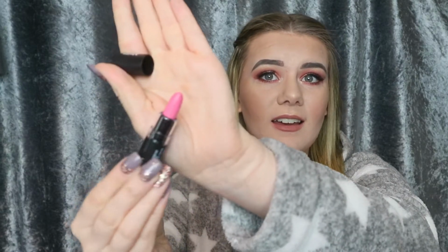Door number 6 is a lipstick. Okay, all right. And this is a matte lipstick as well, and this is in the shade Fluff Piece. So this just looks like a classic pink colour, like a classic Barbie pink kind of colour, which I'm not sure if I'm loving or not. But it's really creamy though.